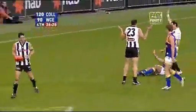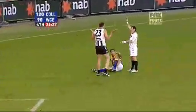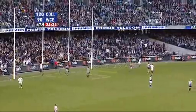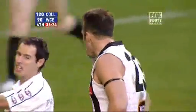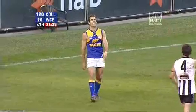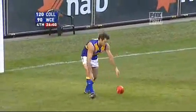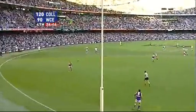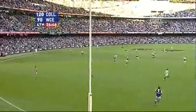Oh, now that's silly. What is going to happen here? He's turned it over. Dear me. He's had a dirty day, Anthony Rocker. He's had a shocking day. He's had a shocker, poor old Anthony. And Alan Didak does not want to give the ball. No, Banfield's got the last laugh. We'll have a look at that again, but a bad turnover.